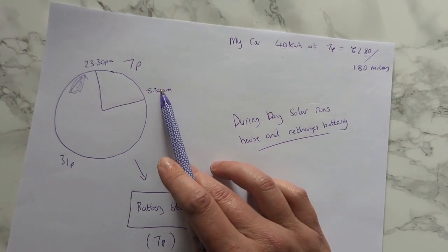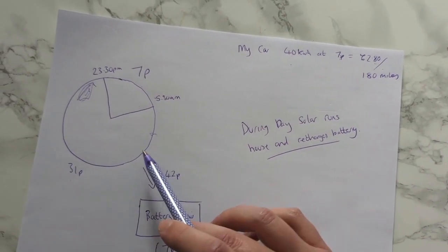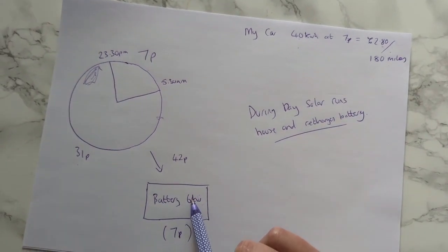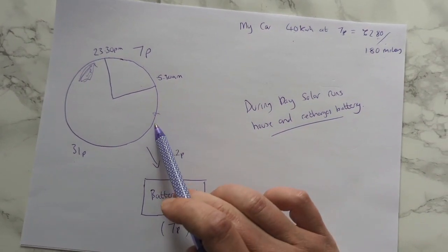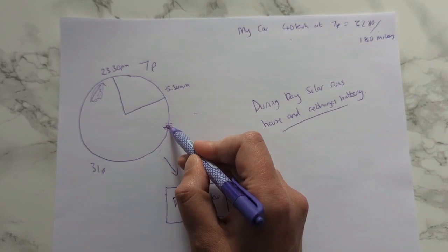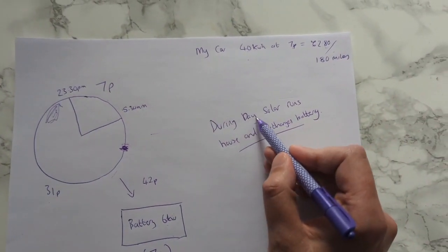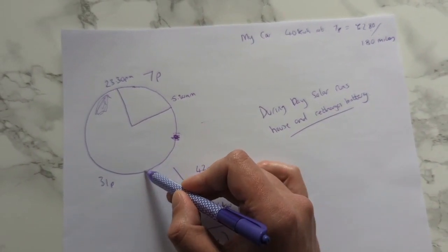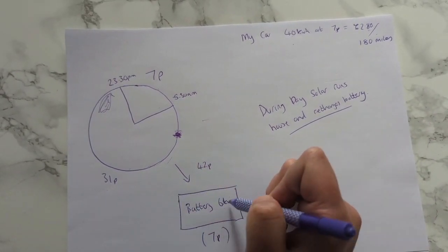When I get up in the morning, say 7 a.m., I'll plug my wife's car in before work. She charges literally like 70-80% of her battery at 7p. And then we all leave to go to work, drop the kids off at school. During the day, the solar panel comes in and runs the house, sends bits back to the grid if needs be for a bit of money, and then also charges the battery.